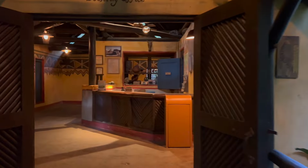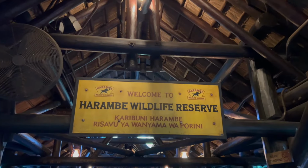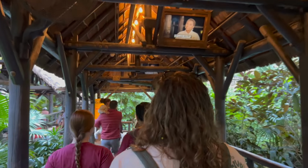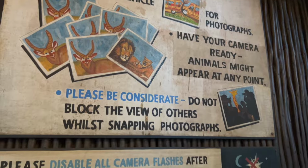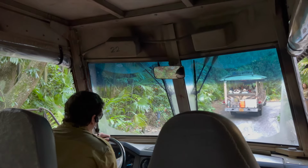Jambo, everyone, and welcome to Kilimanjaro Safaris. In order to keep your wait time to a minimum, we ask that you please keep your group together, keep up with the party in front of you. Here in Harambe, we say twin day. Now, twin day means, let's go.